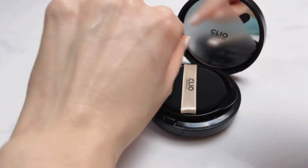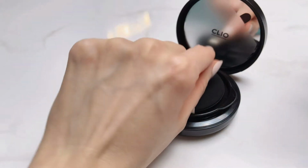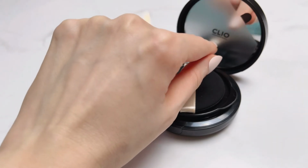And what's also great is that the product comes with a refill, so you're only paying for one and getting 2 cushions. This comes with a puff, but I love using a Beauty Blender to apply it. Dab it and tap to spread around your face. Start with a thin layer to create a natural and flawless base.